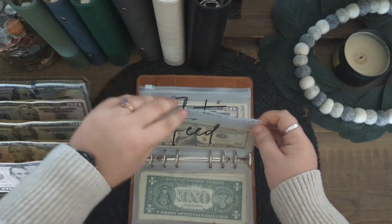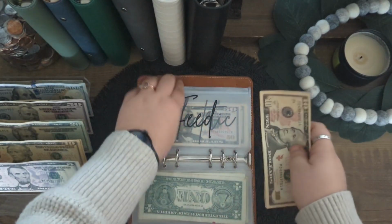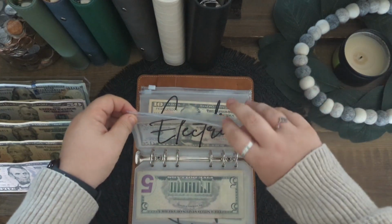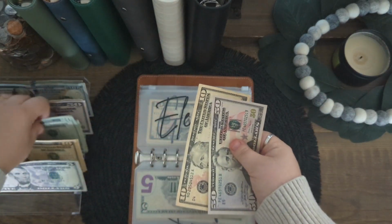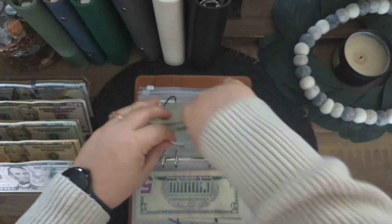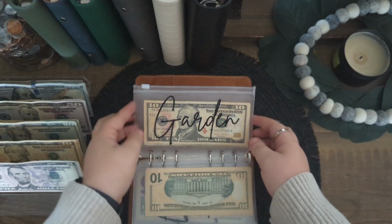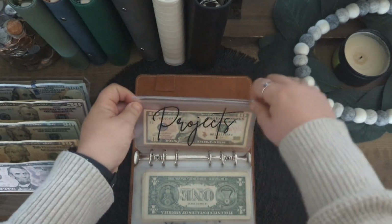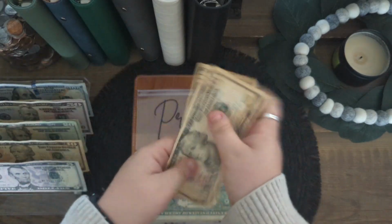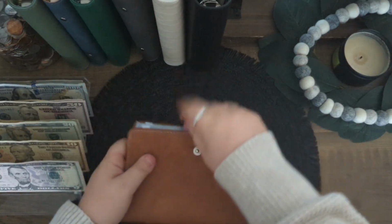Feed for this week is going to be getting $10. So it has 10, 25. Electric will be getting 20. So electric has 50, 70, 80, which is good because that's exactly what we need for our bill this month, and that'll be getting unstuffed later this week. And then garden is getting skipped, but projects, so this is going to be for any house projects that we have, is getting $10. So it has 10, 20. All right, so we are all done here.